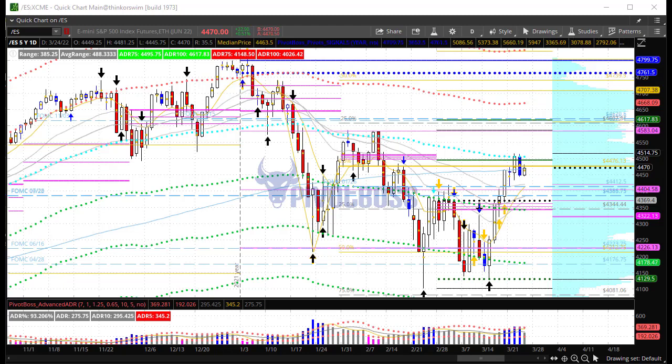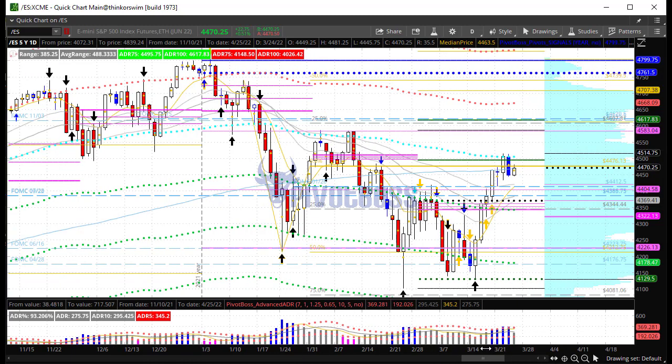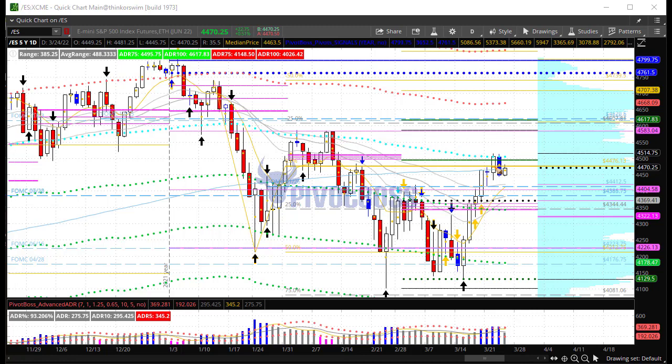Here's a look at the daily time frame of the ES. One thing you'll notice here, a very narrow range heading into today's session. Right now, trading just 37% of average range. 10-day average range is 96.5 points. We're at 35.5 at the moment. We also have a narrow 4-day range in development at the moment as well.